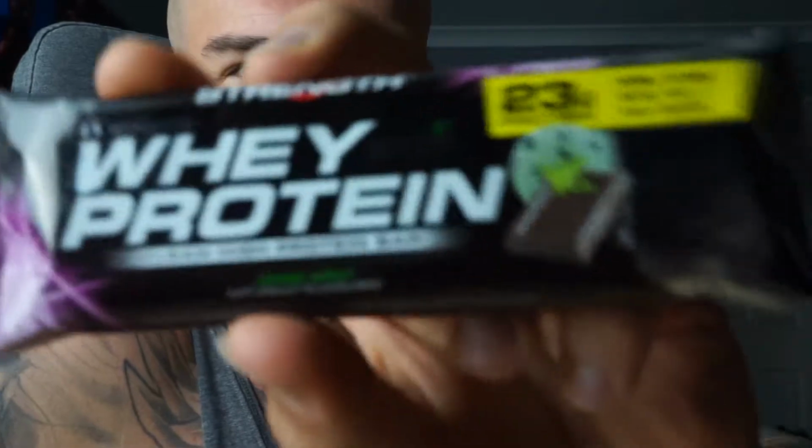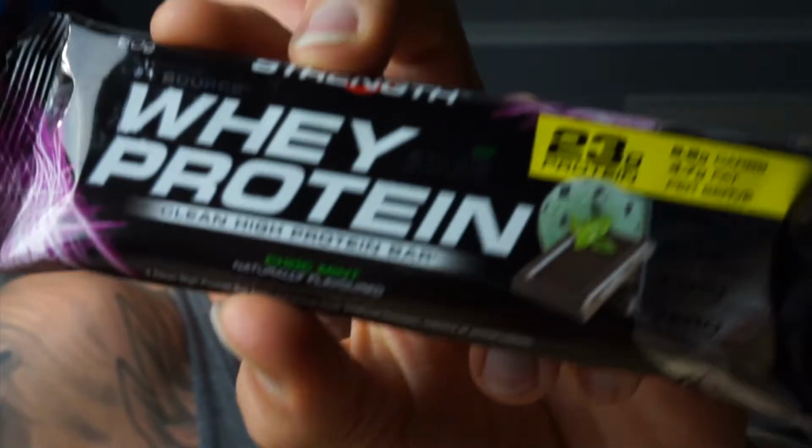Holy shit, fam. It's choc mint, and it says that it's a clean, high protein bar. So that must mean that when they made the mixture, they gave it a nice little wash with some soap.